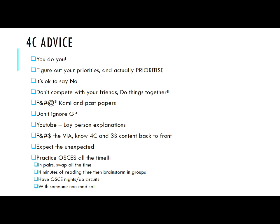Do things in groups. I think that the more you're speaking about things and having other people speak about them to you is the best way to learn. There's so much content for this year. You're not going to learn it by yourself sitting at your computer.